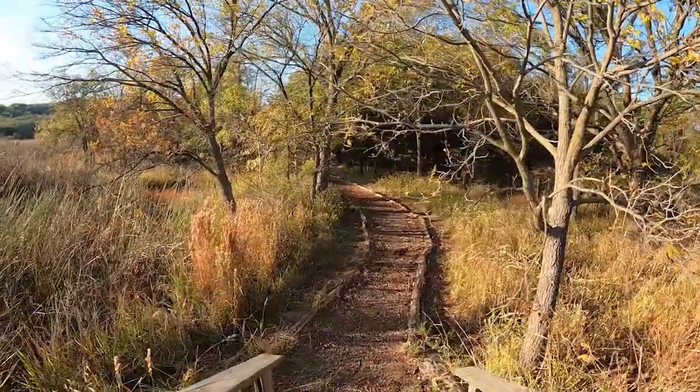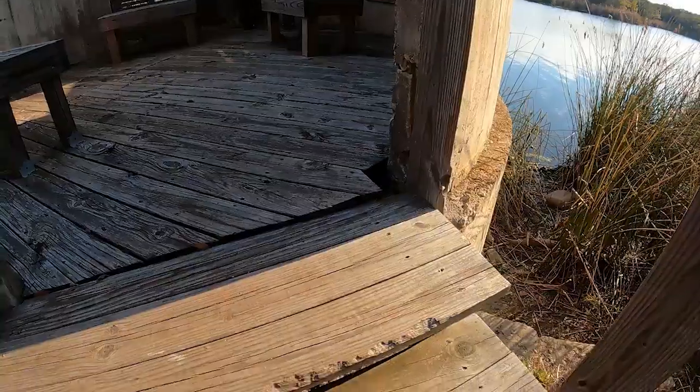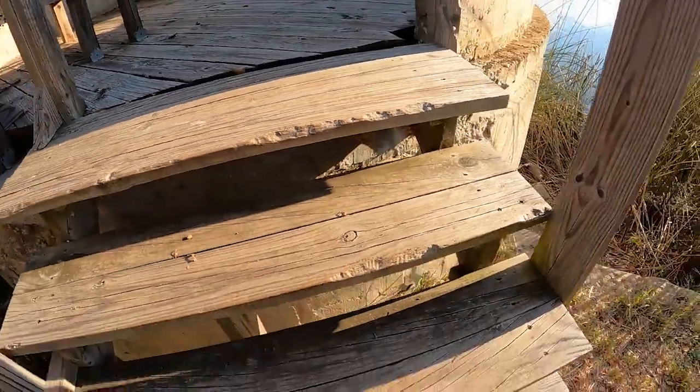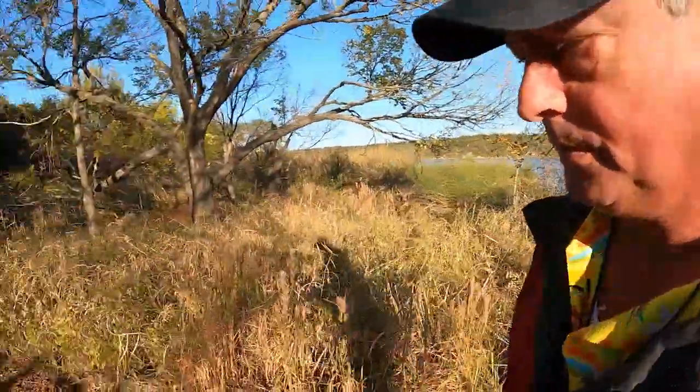All right, it's almost time to put the camera down. I wonder if that's beaver chewing on the steps. I bet they chew on that and they go, there's something wrong with this wood. Treated wood, you know. It needs some ketchup. All right, that's beer 30.